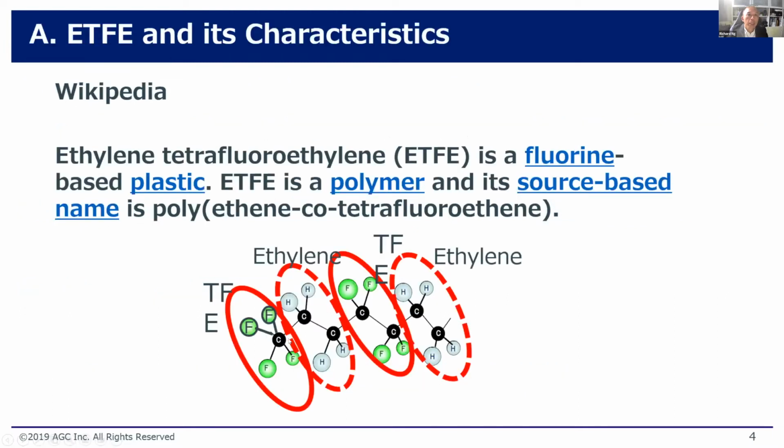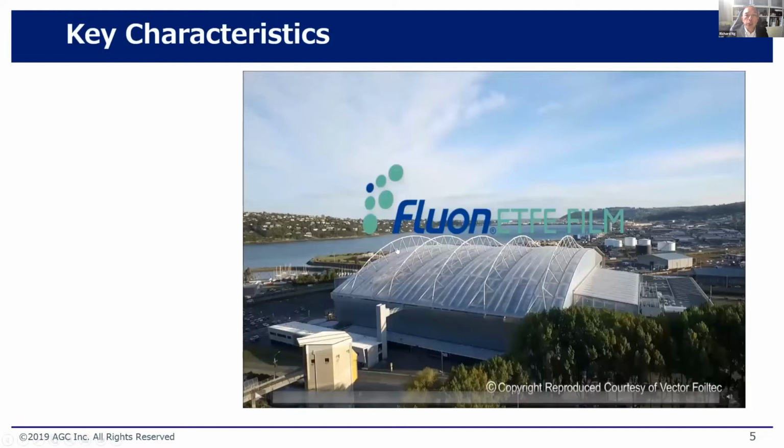So this is something that I lifted from Wikipedia in case anyone is interested in the scientific description of ETFE. It's just ethylene tetrafluoroethylene. And like what the earlier video has demonstrated, it is a fluorine-based plastic, and it's very well developed and researched by AGC. I will share a video lifted from YouTube. It is a fantastic source material for ETFE. This is one of the many videos that I found that perfectly describes and depicts what ETFE can do and the advantages of it.